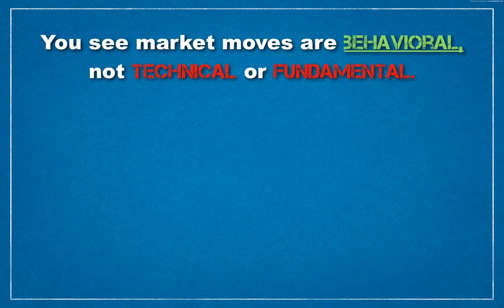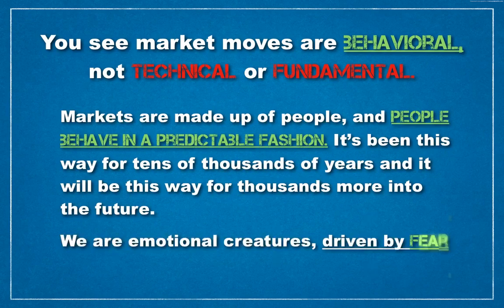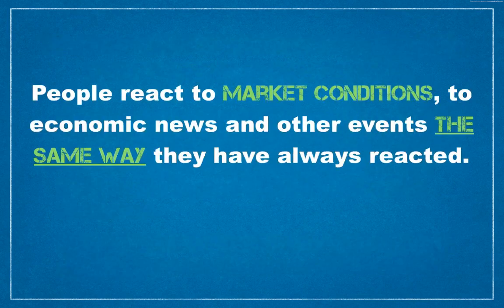Markets are made up of people, and people behave in a predictable fashion. It's been this way for tens of thousands of years, and it will be this way for thousands more into the future. We are emotional creatures, and we're driven by fear, by greed, by hope, and by other dominant emotions. People react to market conditions, to economic news, and other events the same way they have always reacted. Successful traders capitalize on this.